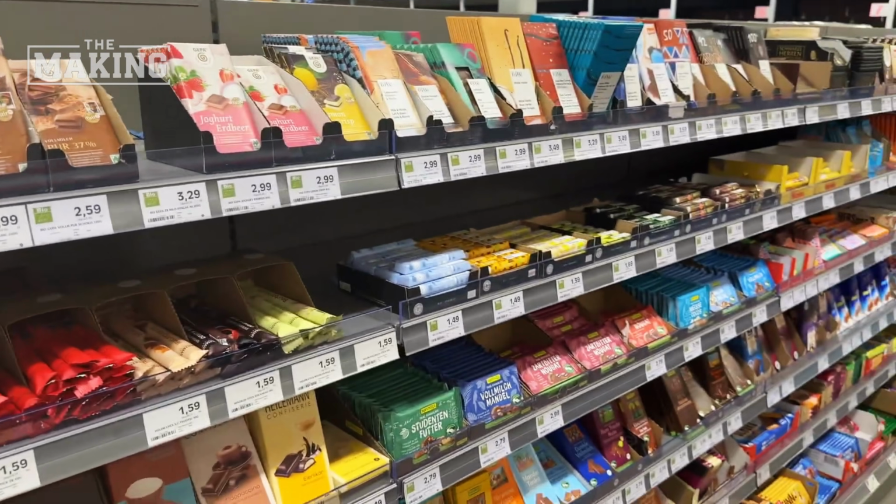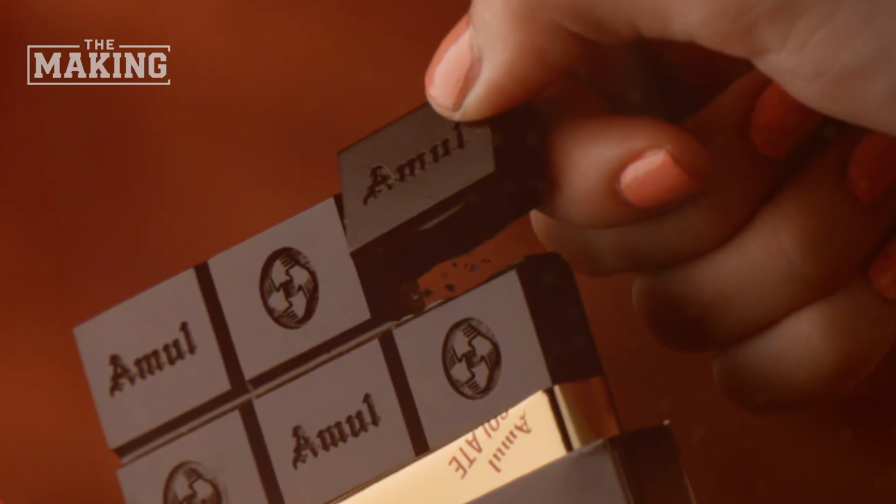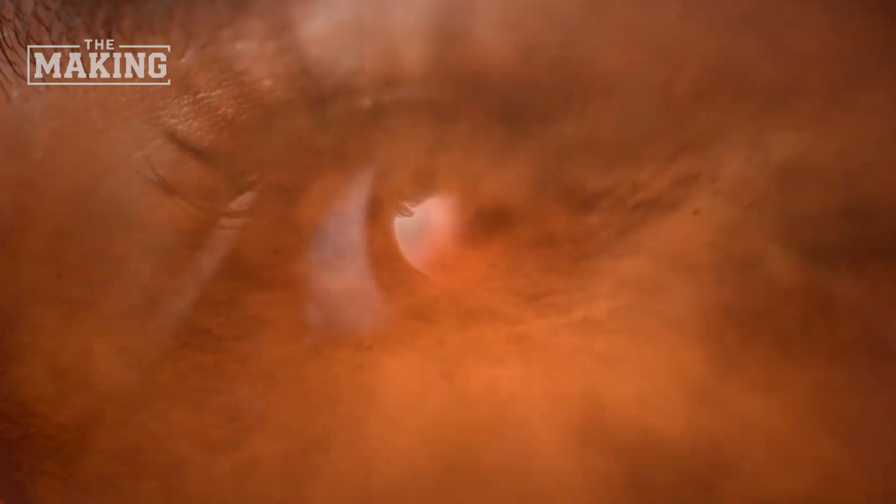A tip for the grocery aisle: chocolate labeled single origin, all beans from one region, tends to taste more distinctive than blends sourced from multiple countries.